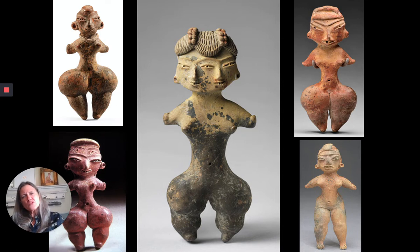So what do we know about these Tlatilco figurines and where they come from and what they might have meant to the people who made them? They come from an area in Mexico City that's only a few miles away from where the sacrum in the head of a canine was found, even though that work was from some 10 or 15,000 years earlier.